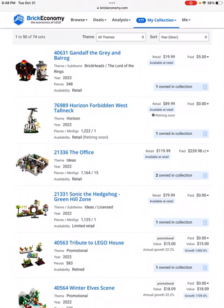It has not retired. Many of these newer sets haven't retired yet, but I do think that when they do, they'll end up being really great investments. And I do think that, like many of the other Lego Lord of the Rings sets, this Lego Brickhead's Lord of the Rings set will end up doing really well once it does retire. And I was able to get it for like $5, which was a pretty great deal because I redeemed some of my rewards points.